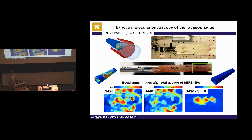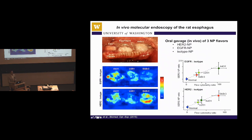When we irrigate the esophagus with the nanoparticles and insert this probe through a glass guide tube, we're able to image these tumor phantoms. This is showing, again, that without ratiometric imaging, it's a very messy image. But as soon as you take the ratio, you can spot where the tumors are pretty reliably.